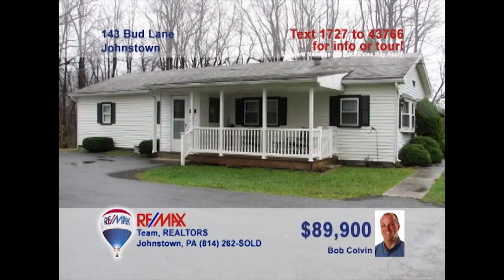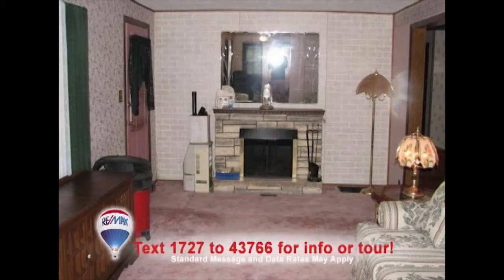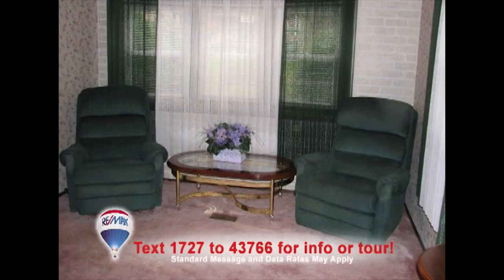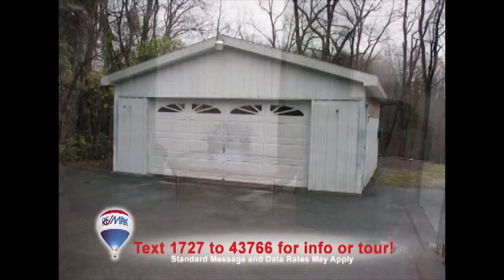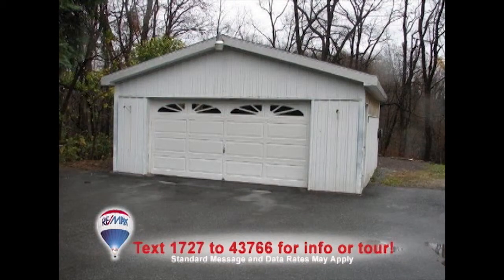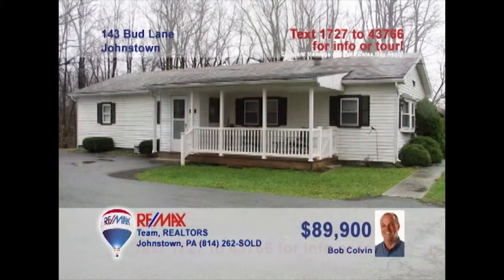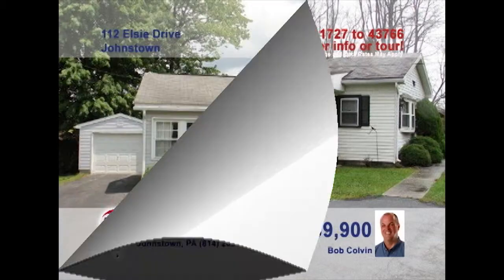Bob Colvin, listing leader for the Bob Colvin team, presents this 3-bedroom home with over 1 acre of privacy. Spend time with friends by the fireplace in the living room. The kitchen offers plenty of counter and cabinet space, plus a well-lit eat-in area. Enjoy a quiet evening with a book in the family room. Other features include a detached 2-car garage, as well as a large storage shed for workspace and tools. Contact a Bob Colvin team buyer agent to see even more.